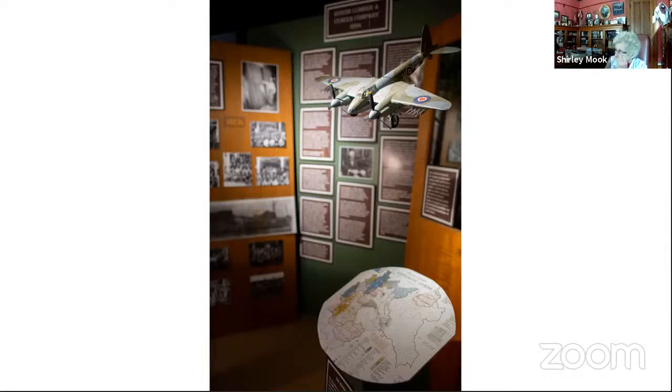And so you will see the map on the bottom. It indicates where the Mosquito Bomber would come and bomb in Germany, and then they were able to go back to England, because that was a British bomber.